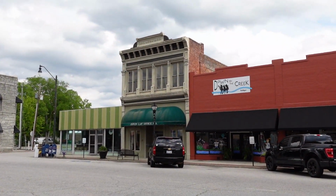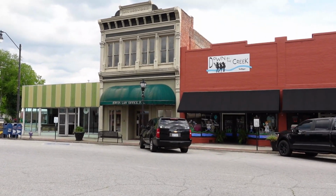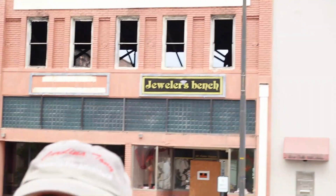The Wilcox and Company building is now a law office, but at one time it was a drugstore. Directly behind me, I don't think it's much of a historical store, but it is for me. It's burned out now, but it's an old jewelry store. It's where my wedding band came from back in 1976. I still have it on.